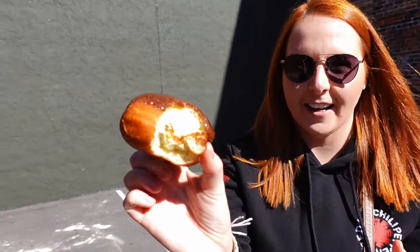That's a nice donut. Got all like the custard inside. I do like a Boston cream. But yeah, it's a nice donut. It's soft, it's not greasy or anything. It'll fill us up a little bit till later.